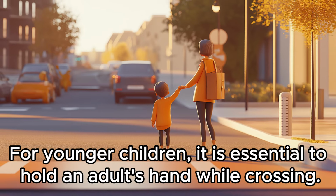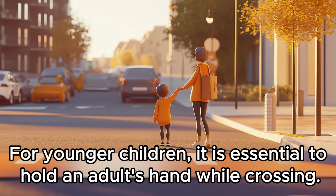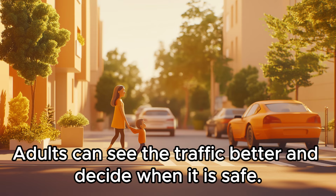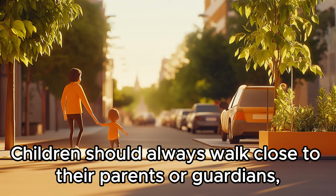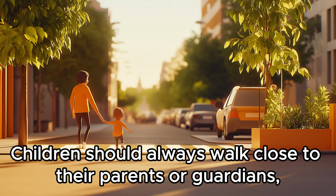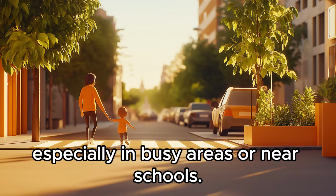For younger children, it is essential to hold an adult's hand while crossing. Adults can see the traffic better and decide when it is safe. Children should always walk close to their parents or guardians, especially in busy areas or near schools.